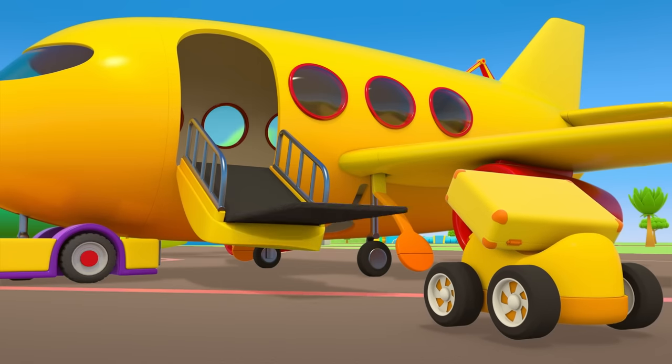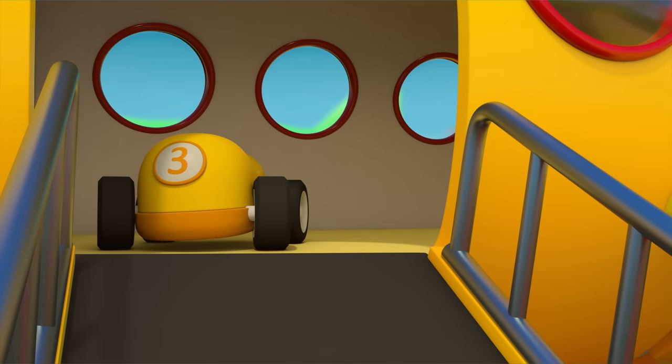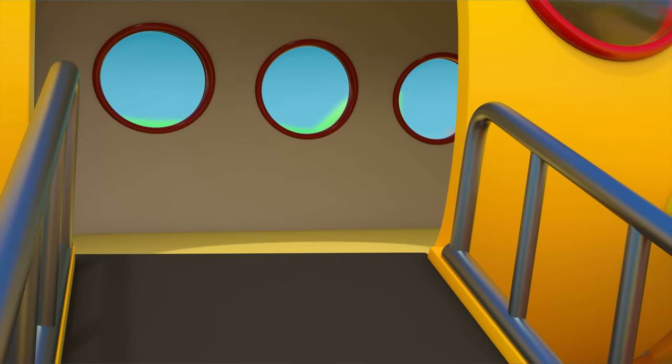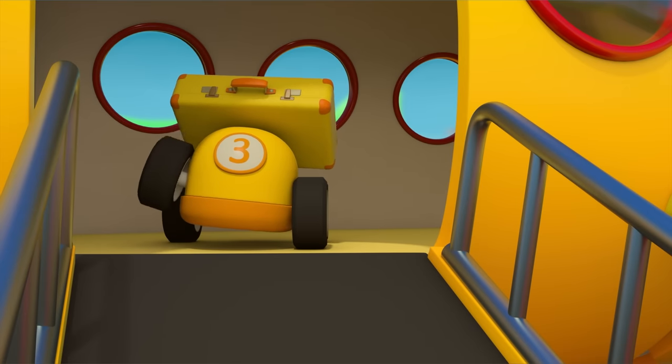The airplane's lowered its air stairs. The car is aboard now. But it forgot its suitcase. Time for takeoff now. Bon voyage!